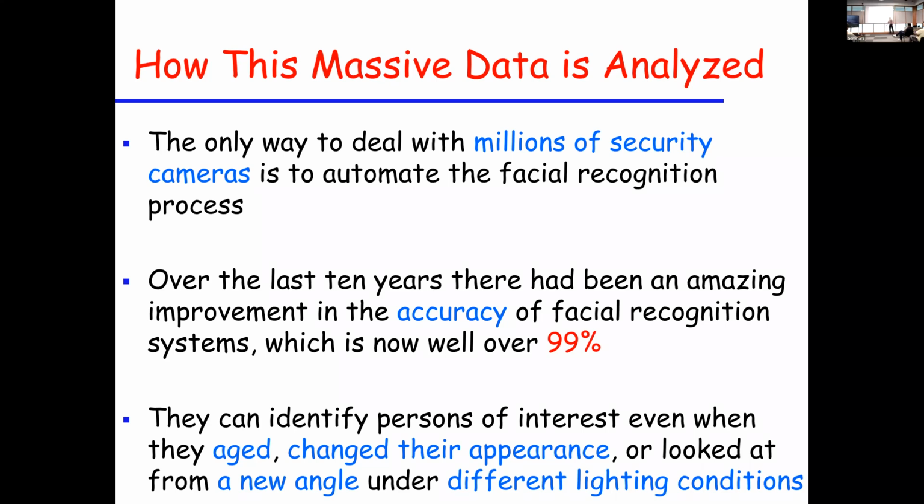They change their appearance. They grow beard, they change their glasses, they wear hats, etc. They look at a different angle. The first picture was taken straight on, and when they walk past the security camera, they look sideways. The systems will still recognize them correctly. And of course, one picture could be taken at night and one picture could be taken at day. And it's amazing that under all these variations, a face can still be recognized with 99-point-something% accuracy.